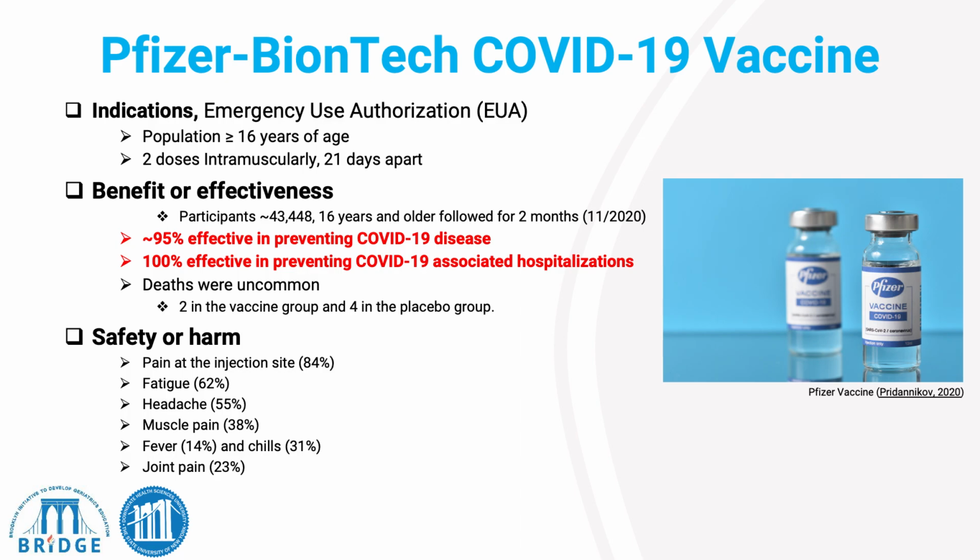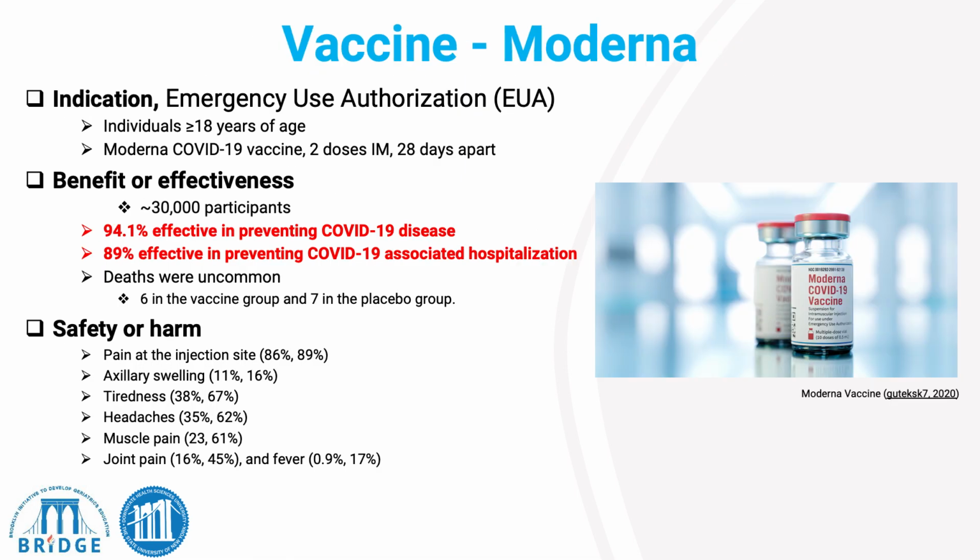So, safety or harm. The most common side effects were pain at the injection site, fatigue, headache, muscle pain, fever, and joint pain. The Moderna vaccine. Its indication is for individuals 18 years of age or older, and there are 2 doses, 28 days apart. For benefit or effectiveness, it was studied in 30,000 participants, and it was found to be 94% effective in preventing COVID-19 disease. It was 89% effective in preventing COVID-19 associated hospitalizations, and deaths were uncommon, 6 in the vaccine group and 7 in the placebo group.